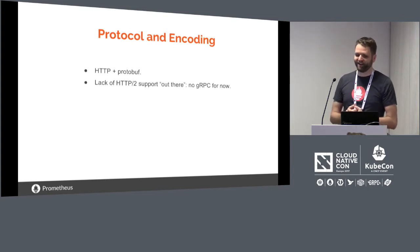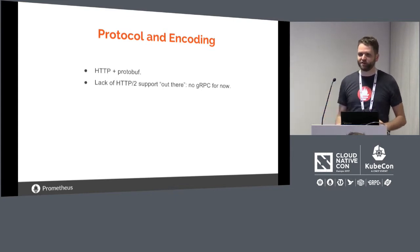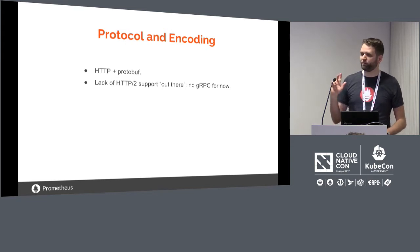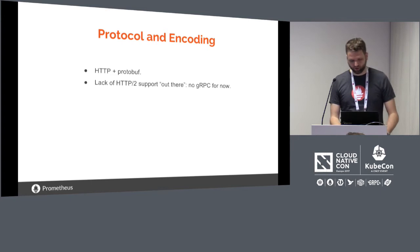Next, the protocol and encoding. We actually started out using gRPC and then hit a snag because some components on the internet, on the path between the Prometheus that was collecting data and the remote storage, did not support HTTP2 yet. There were some gRPC problems with that. So for now, we are doing plain HTTP and protocol buffers, but in the future, we'll probably also enable gRPC or even replace the HTTP and protobuf. We have to see about that.